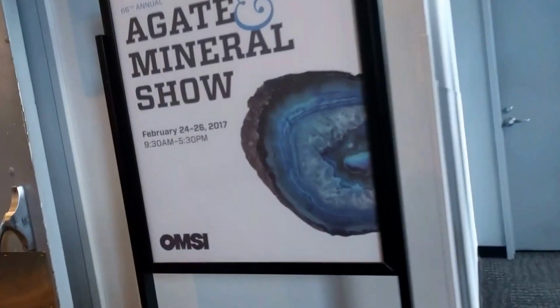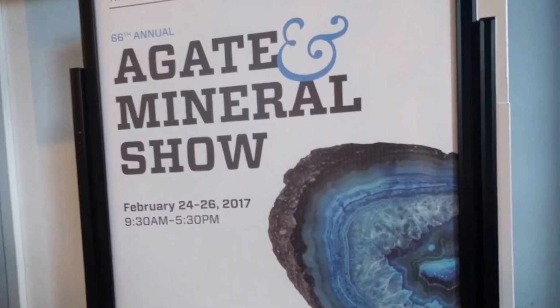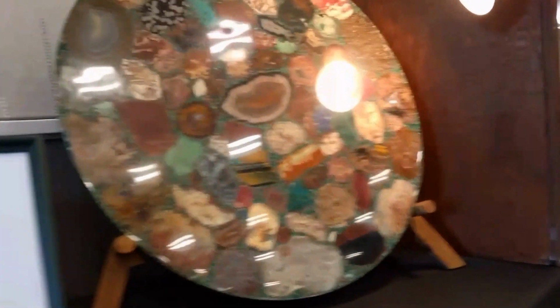I'm at OMSI right now, and today I'm going to show you the 66th annual Agate Mineral Show. So very cool. I've never been in this little auditorium here before. It's very nice. There's a rock table. Oh my god, it's so cheap.